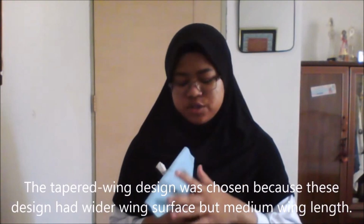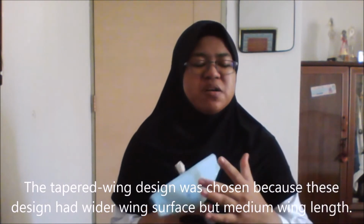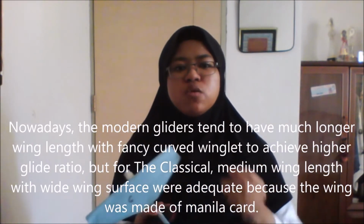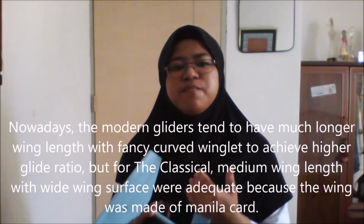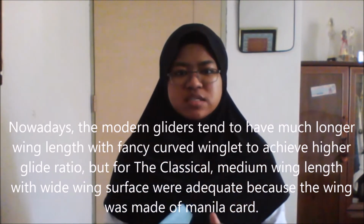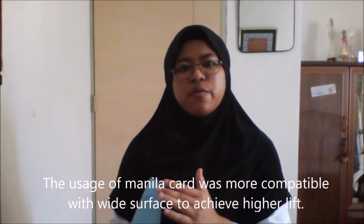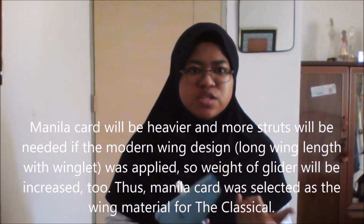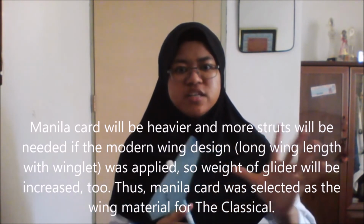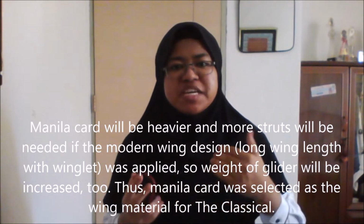The tapered wing design was chosen because this design has a wider wing surface but medium wing length. Nowadays, modern gliders tend to have much longer wings with fancy curvy shapes to achieve a high glide ratio. But for the Classical, I stick to the medium wing length with wide wing surface because the wing was made of Manila cut. The usage of Manila cut was more compatible with a wide surface to achieve higher lift. Manila cut will be heavier and more struts will be needed if I use the modern wing design, which is a long wing length of more than a meter with a winglet applied. So the weight of the glider will be increased too.